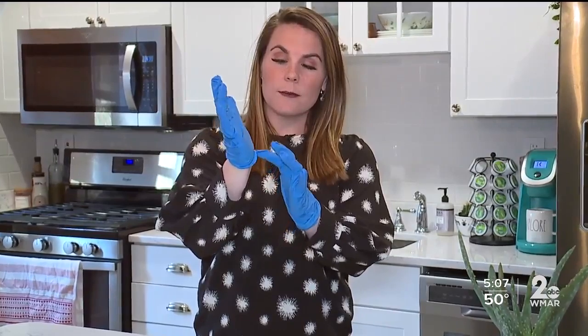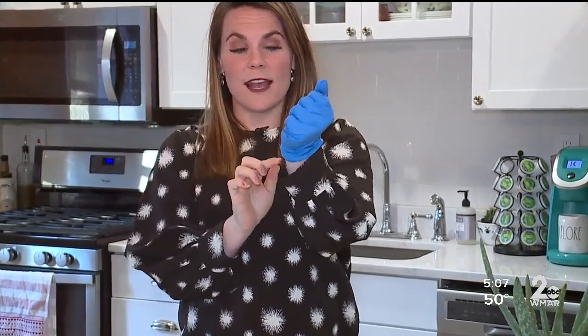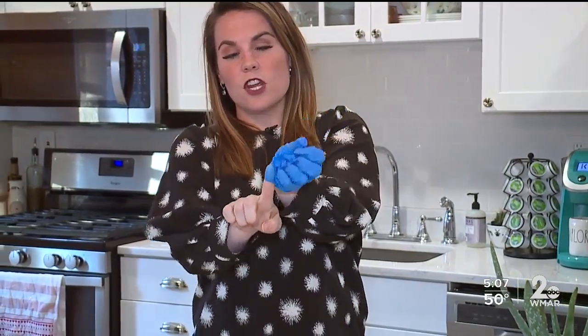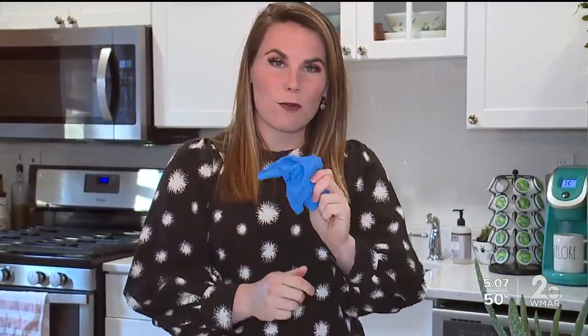So you go with the little lip at the bottom, grab it, turn your glove inside out, put it inside the next glove, and then same thing on the other side. Turn your glove inside out, locking all those germs inside, and then throw it in the trash. Many times what people are doing, they'll have gloves on, they're still touching their face. They'll have gloves on and they'll take them off and then put them back on to use their cell phones.